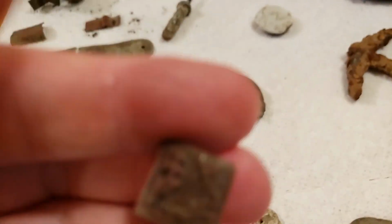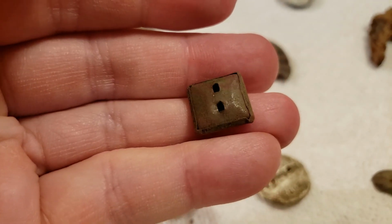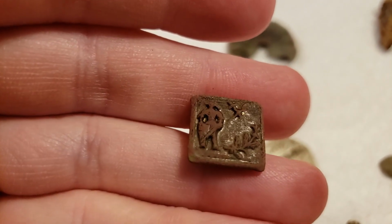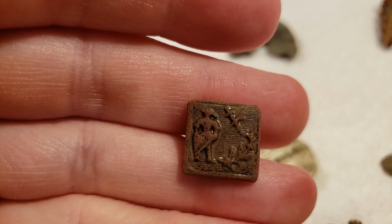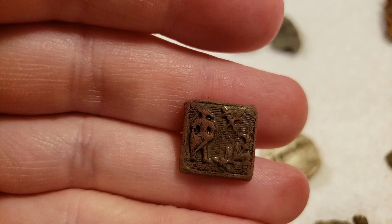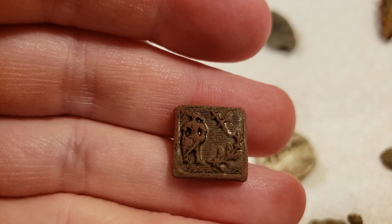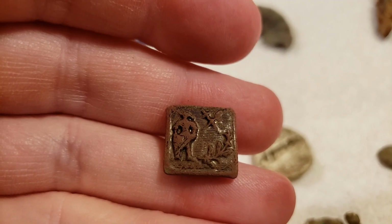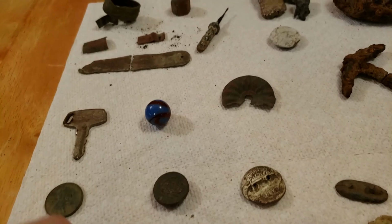This, really cool, really interesting. It's no markings on the back, very lightweight, fairly modern, I'm pretty sure. But I like the symbols. There's like a soldier with a sword and the protector, the shield. Up in the upper right looks like crossed swords, and bottom right maybe a wheat stalk. Probably doesn't represent anything, but it's interesting.